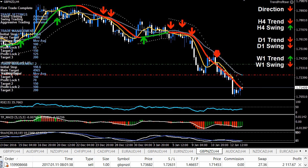I can even set it to sit just above the moving average, or whatever I want. It's extremely flexible as far as trading the trade goes with the Profiteer management system. So it's been a heck of a ride. I'm really pleased with this.